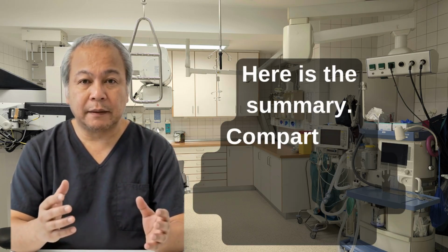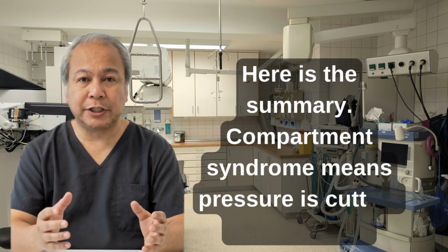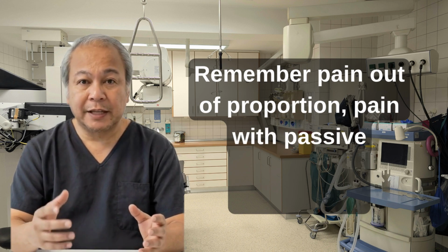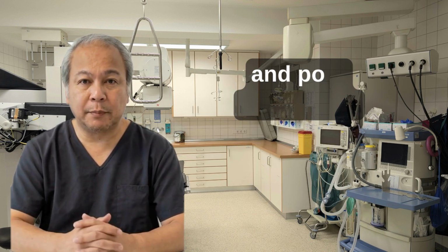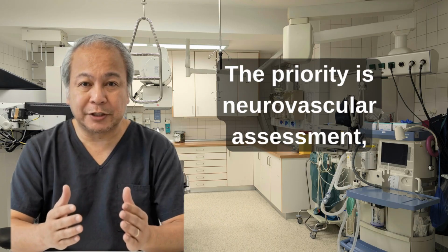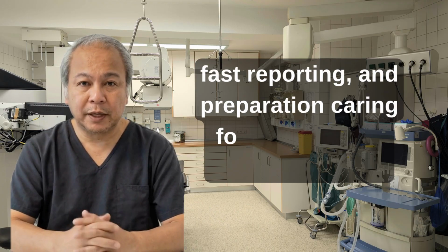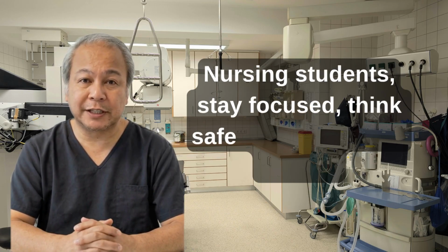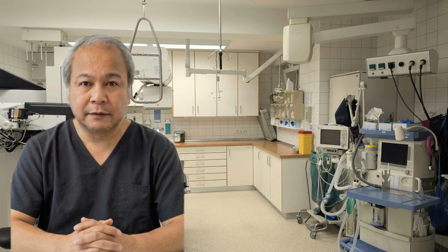Here is the summary. Compartment syndrome means pressure is cutting off perfusion. Remember pain out of proportion, pain with passive movement, paresthesia, and poor circulation. The priority is neurovascular assessment, fast reporting, and preparing for treatment to relieve pressure. Nursing students, stay focused, think safety, and pass the NCLEX.